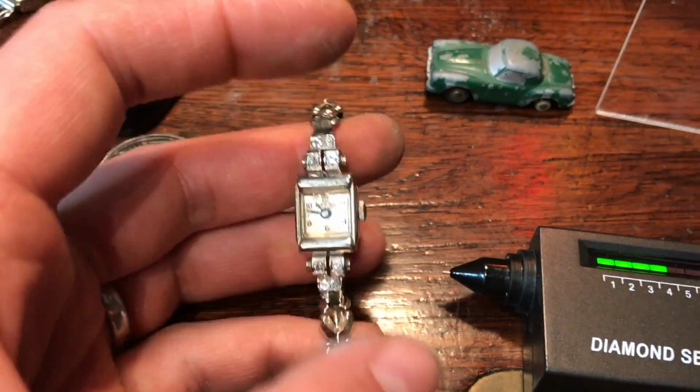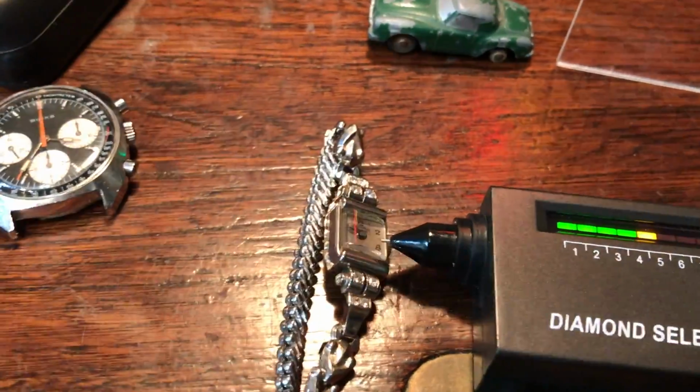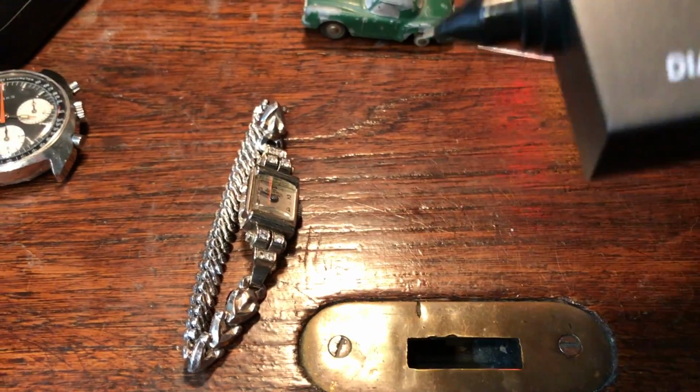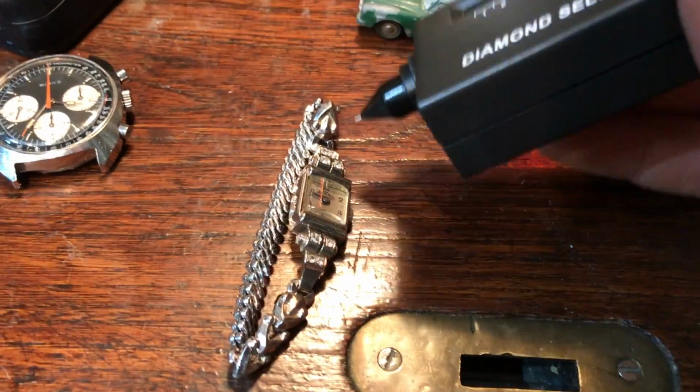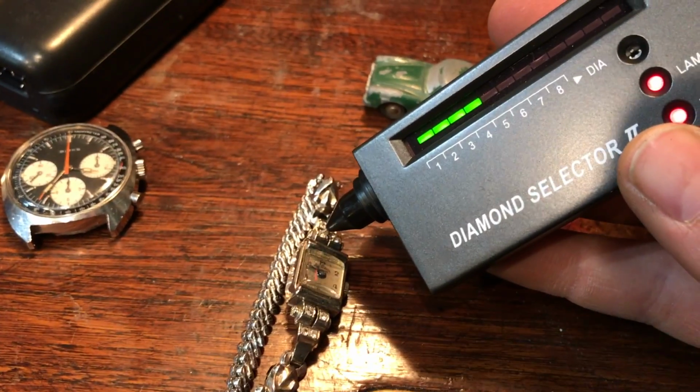Smaller ladies' cocktail watches have fallen out of fashion, but some can be very high quality. And I'm going to check with my diamond tester to see if this one, in fact, has real diamonds on it. If I'm lucky, it will. And although they're small, it'll add a little bit to the value. So we're going to check it out, see if it is.